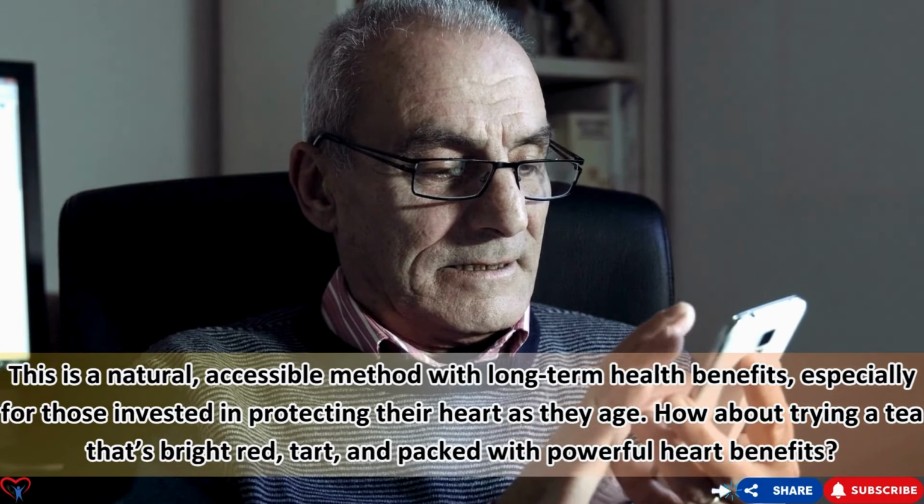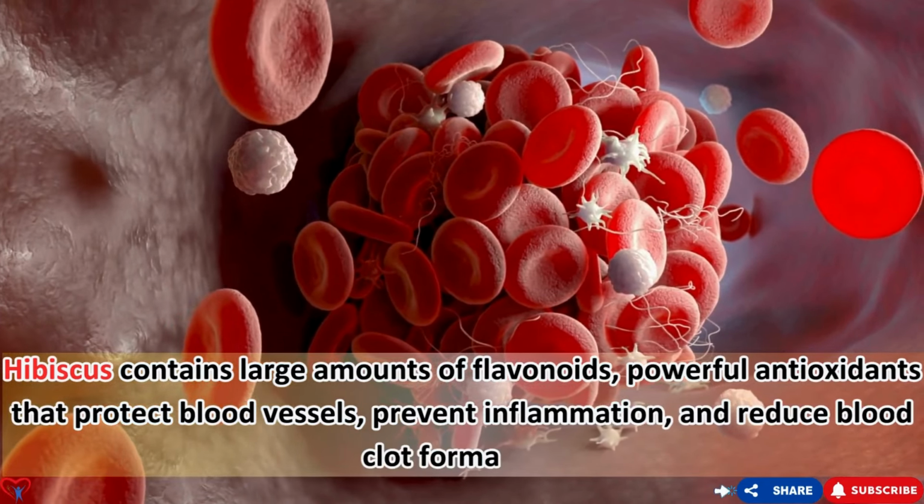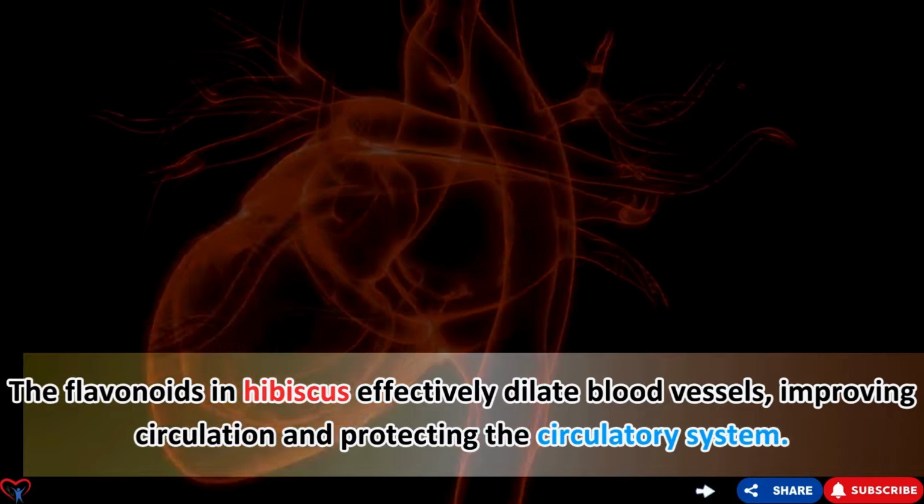4. Hibiscus tea. Hibiscus tea, known for its vibrant color and appealing taste, is renowned for its blood pressure-lowering properties and cardiovascular support. Hibiscus contains large amounts of flavonoids, powerful antioxidants that protect blood vessels, prevent inflammation, and reduce blood clot formation. The flavonoids in hibiscus effectively dilate blood vessels, improving circulation and protecting the circulatory system.